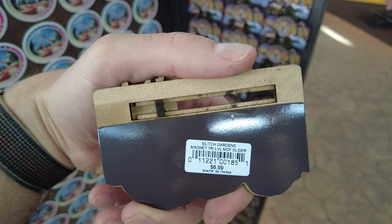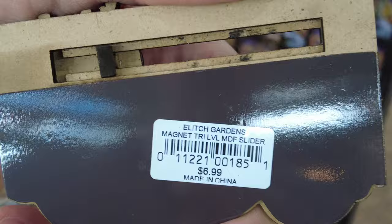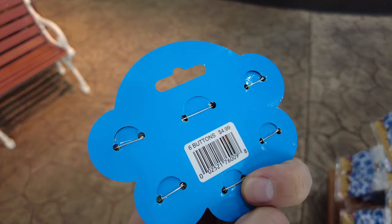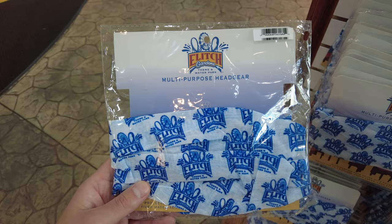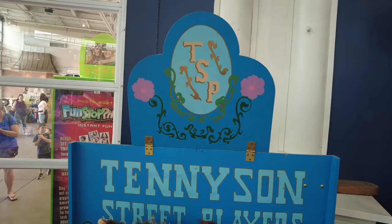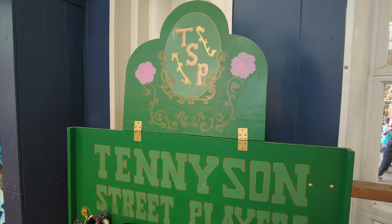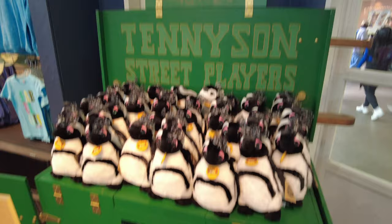And the carousel horse magnet is $6.99. Here is a 6-button set. This is $4.99. This is interesting. Multi-purpose headgear. No price on this. These displays are pretty interesting. Tennyson Street Players. I'm guessing this relates to the former location of Elitch. So that's a quick look inside the Emporium.